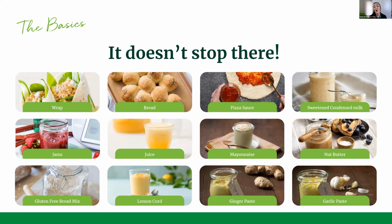You can even grind your own gluten-free flour mix. I've seen that's gone up in the supermarket a lot. The Thermomix can grind grains, so rice, quinoa, you can make your own beautiful flour mixes. Nuts and seed butter is also a favourite here. You can control the ingredients. I've seen almond spread in the supermarket before for 40% almonds. So when you make it yourself, it'll be 100% almonds and maybe a little pinch of salt.